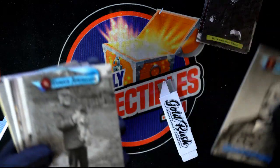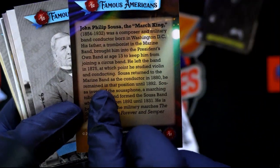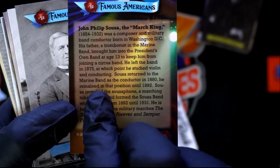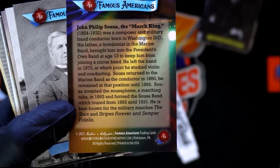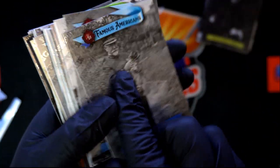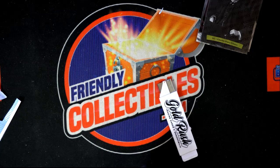What was this? Did he have a dog? Is that his dog? Military band conductor. Anyways, cool stuff. Cool stuff all through here. I love reading these really interesting facts.